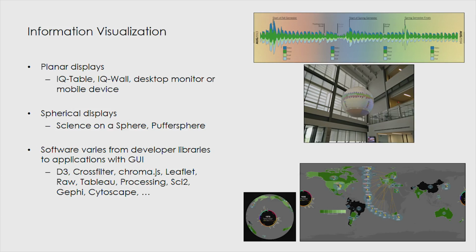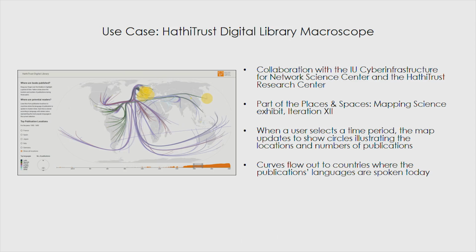Okay. We also do information visualization at IU on planar displays as well as spherical displays, and our software varies across different types of libraries. This is a use case of information visualization with the HathiTrust Digital Library macroscope.